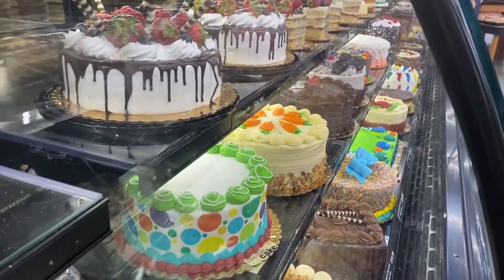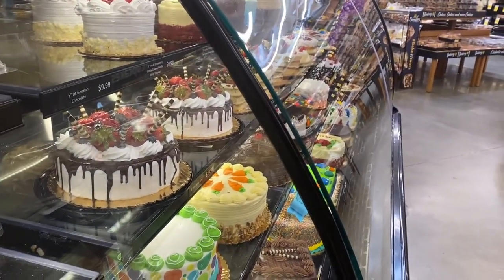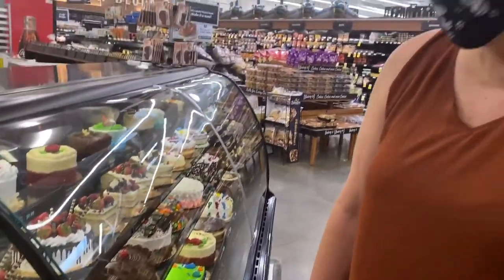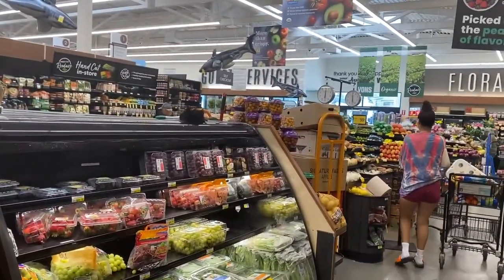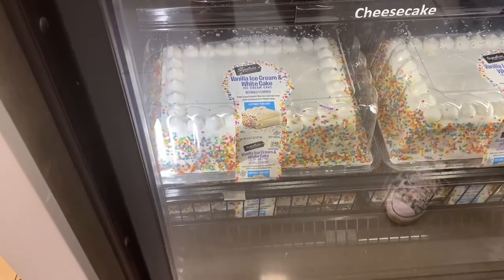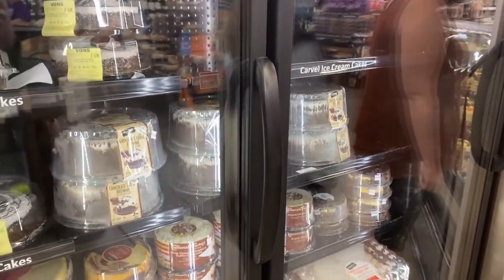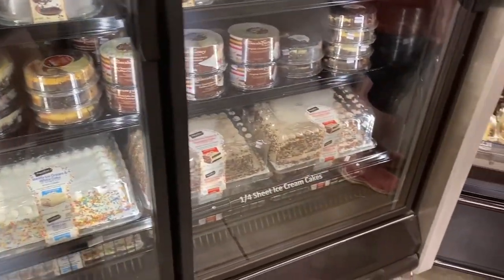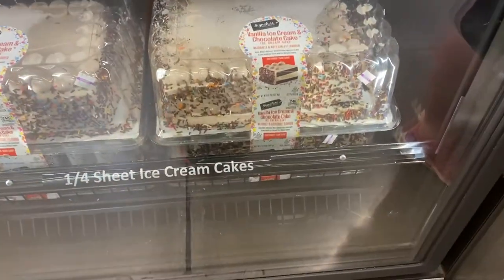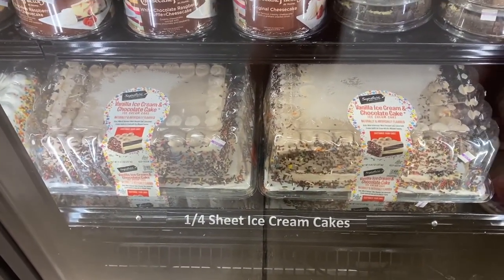Look how cool that is for your birthday. People on the island must be super lucky to have this at their supermarket. We're just at the general supermarket, then went a little further and we found vanilla ice cream and white cake. These are ice cream cakes now. $31. $31 for that huge ice cream cake.